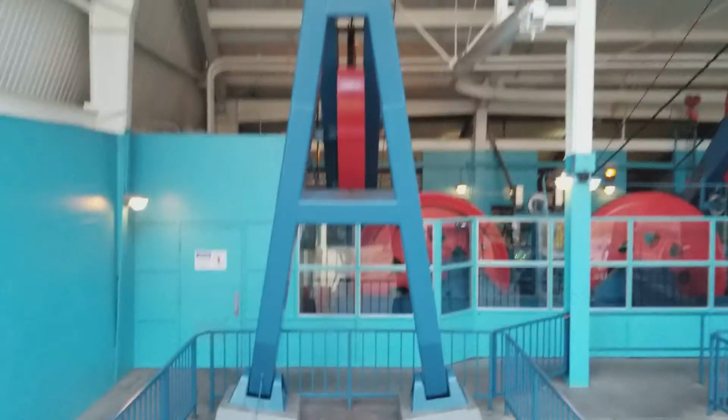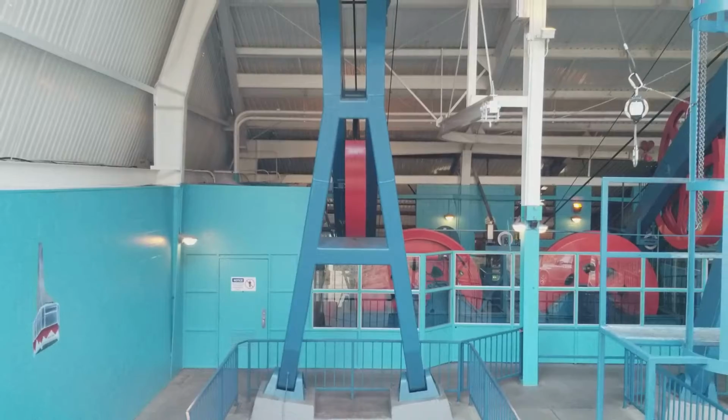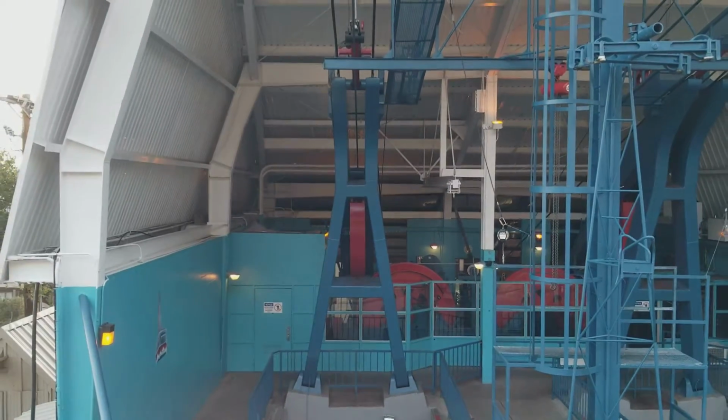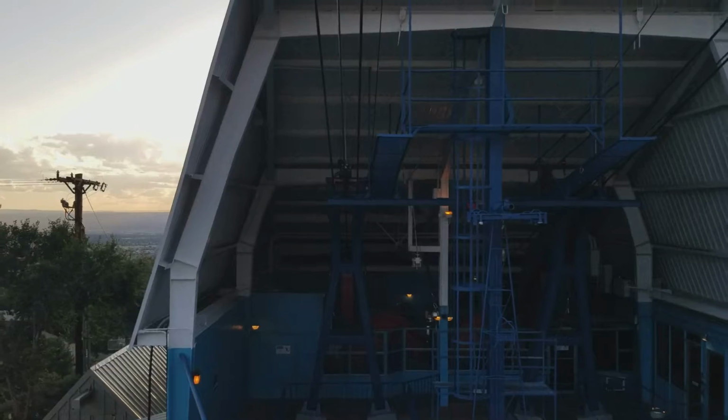Alrighty, and we're underway. Welcome to the Sandia Peak Tramway, everybody. I'm so glad you guys are with me on the sunset flight. This is going to be my third one since I worked here. I've been trying to get these all the time, and they keep sending me down to the restroom to clean every sunset. I don't know why. Finally got lucky, slipped my knee in there somewhere.